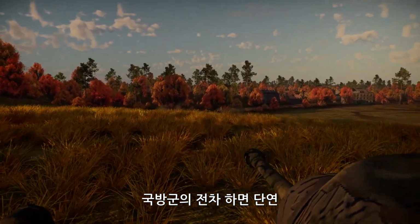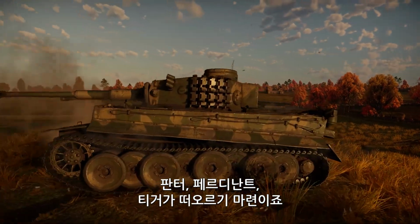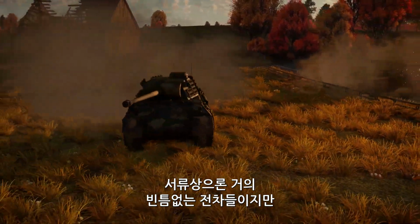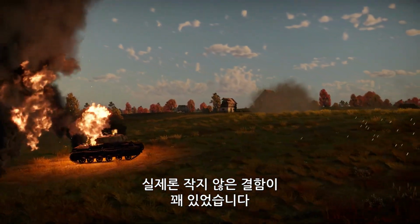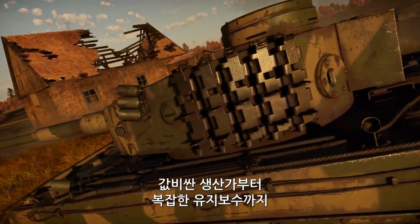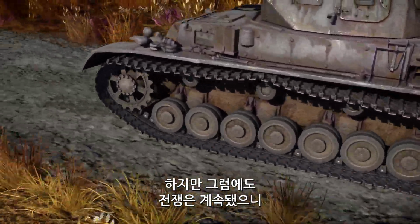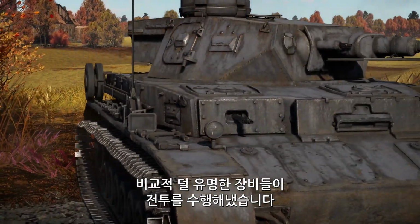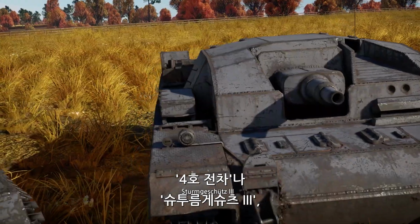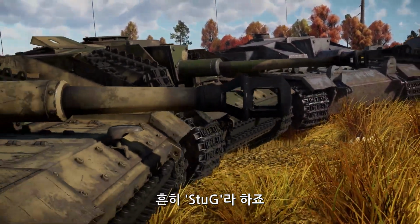The most well-known vehicles of the Wehrmacht are obviously the fearsome Panthers, the thick armored Ferdinands, and the mighty Tigers. On paper, those vehicles were almost perfect, but in reality, each of them came with at least a few big caveats, from their exorbitant price to overly complicated maintenance. Regardless, there was still a lot of work in the field that needed to be done, and that work was mostly carried out by less flashy or famous tanks, like the Panzerkampfwagen IV and SPGs, like the Sturmgeschütz III, also known as the StuG.